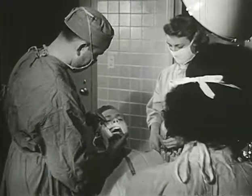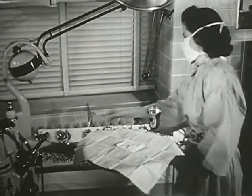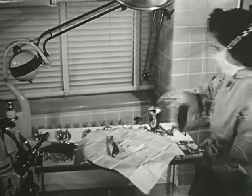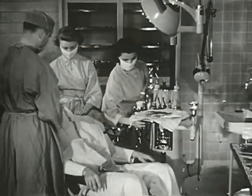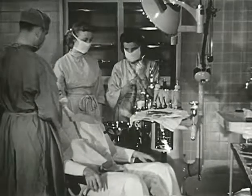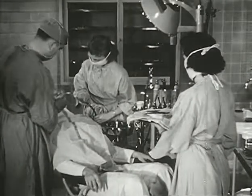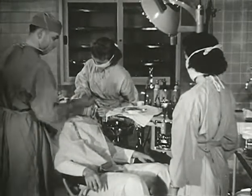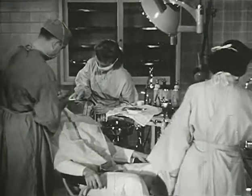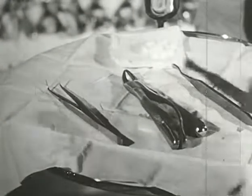Procaine is injected to produce local anesthesia. Instruments are placed on the sterile cloth as they are required. One assistant handles the aspirator. This takes away blood and saliva, keeping a clean field for the dental officer to work in. As the dental officer calls for each instrument, the technician handles it with sterile forceps.